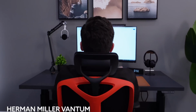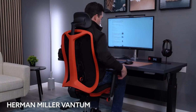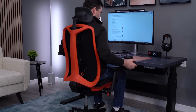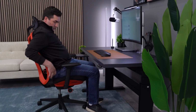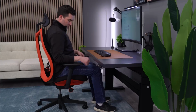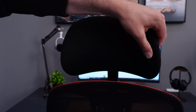The Herman Miller Vantum had so much potential to be comfortable. I like the backrest, the lumbar support, and I think the headrest is decently comfortable, but the seat just doesn't do it for me, and I'm not a huge fan of the arms or the recline, so I would be at a C tier for the Vantum. The Vantum is another chair that is just too small for me to fit in, especially the seat depth is just way too shallow, so I can't get comfortable in that seat. The headrest does help keep it in a D for me, so this is a D tier chair.